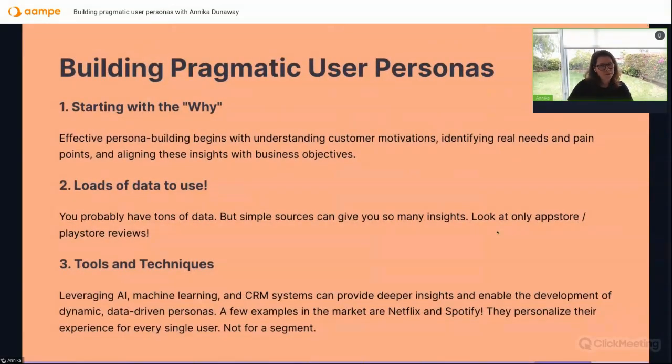So before we jump into the FigJam, and I will show you some insights on a real life example, quick points on this. We're going to start with the why. So effective persona building begins with the understanding of customer motivations, values, and really identifying their pain points. So now people will think, oh man, we have to build surveys to understand pain points of our customers. Well, you can do that. But from my experience, survey data usually ends up rotting somewhere in an Excel sheet that no one really likes to look at anymore after the brilliant idea of sending it out. So usually there's a lot of data already to use. Simple sources can give you many insights, and you will see in a bit what I mean, because you can only look at your App Store and Play Store reviews, and you will see what your customers actually care about.